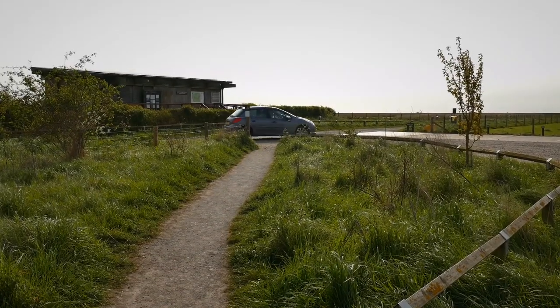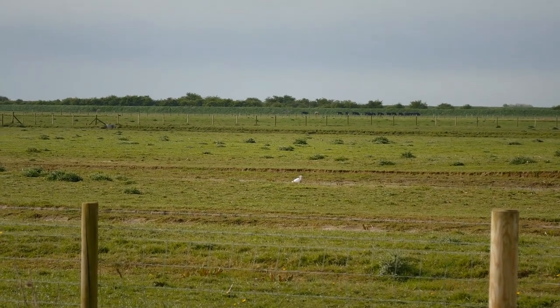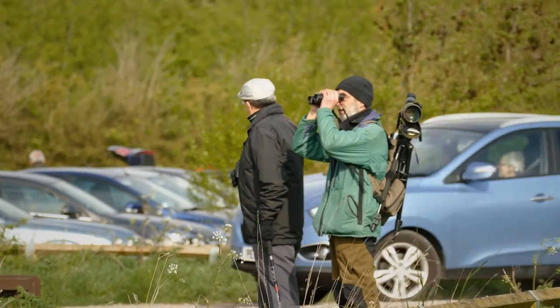Paying a springtime visit to Frampton Marsh today. In the fields just off the car park, there's a little egret. It's a mixture of sun and cloud today and quite breezy. It's around about 8:45 in the morning. There's quite a few people here already.